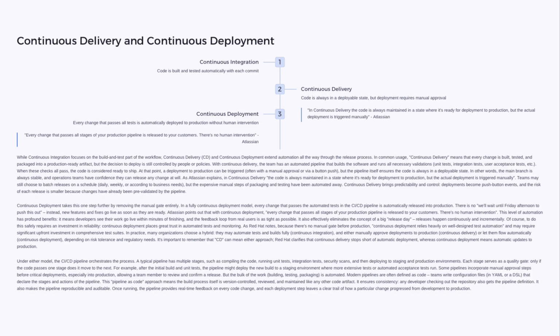Continuous deployment takes it one step further. It removes that manual trigger. If a change passes all the automated tests in the entire pipeline, CI, integration tests, maybe even tests in a staging environment, it gets deployed automatically to production. No human intervention needed for the release itself. Wow. Like Atlassian puts it, every change that passes all stages of your production pipeline is released to your customers, straight through.